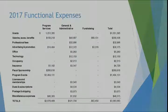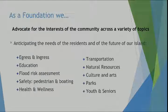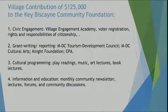Tried to break down our 4 main areas of influence: community advocacy, grant making, scholarships, charitable projects, giving circles, and community programs. These are our functional expenses from the 2017 audit. Annually, we do about $3 million in grants and programming. We try to keep our administrative costs low. The ways in which we advocate for the interests of the community are across a variety of topics. We try to anticipate what the residents and the future needs of our island are. The village contribution of $125,000 to the Key Biscayne Community Foundation is broken down into these 4 areas. And when we entered the agreement with the village, it was before freebies, so that's not included.